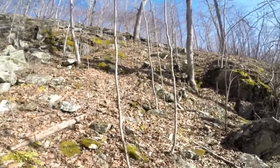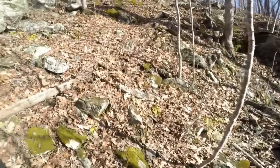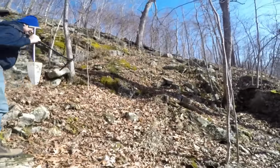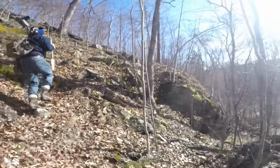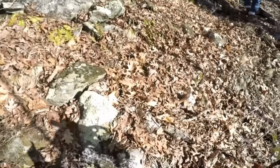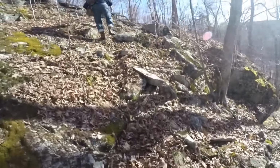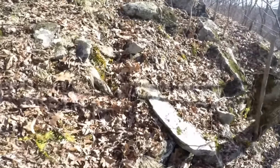Pretty steep, man. Mountain climbing is required to find some good sites.